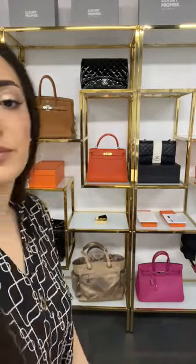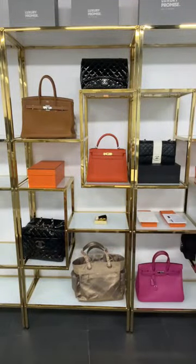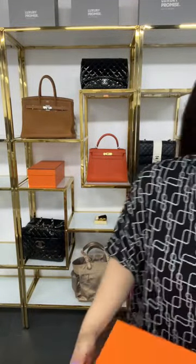What should I do? Let's do a tote. Or let's do a pair of shoes. So, I know that a lot of our dresses that we have here have sold out, which is amazing because they're so comfortable.